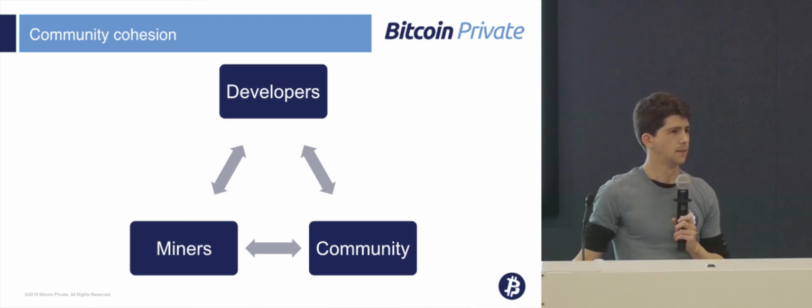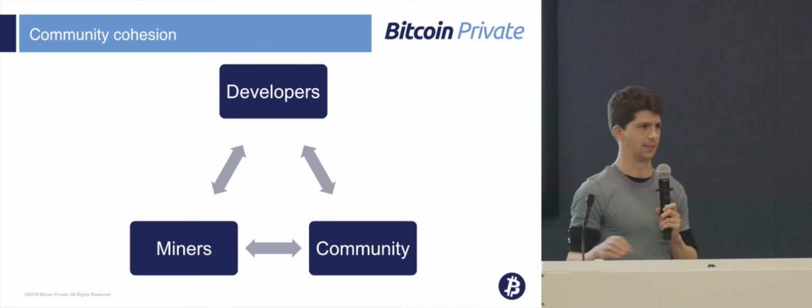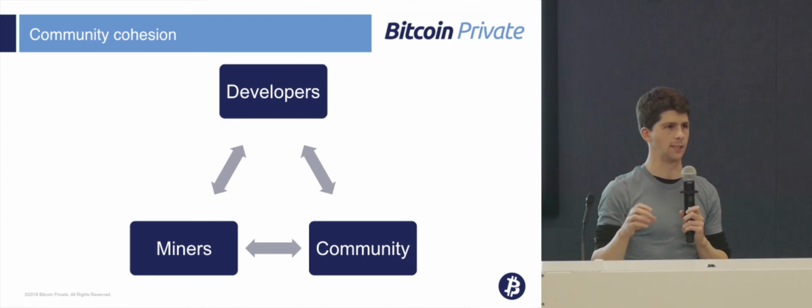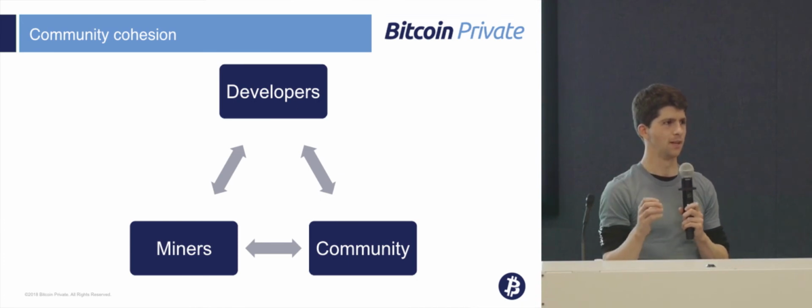ZClassic, was it a code fork of Zcash or a chain fork? I'm unclear. ZClassic was only a fork of the code of Zcash. There was a new Genesis block mined for ZClassic. Zcash has a new Genesis block that's not the same as the Bitcoin Genesis block, and ZClassic also has a new Genesis block.